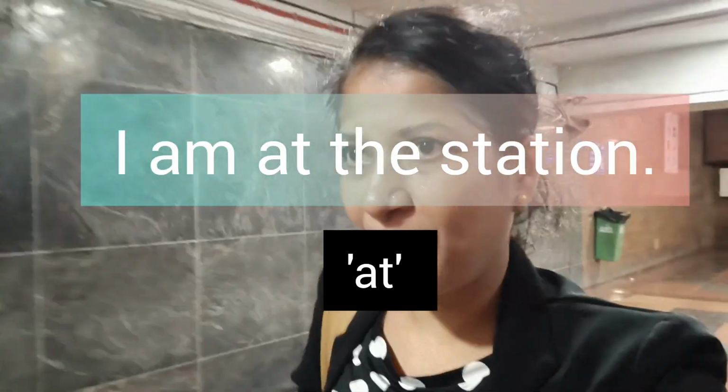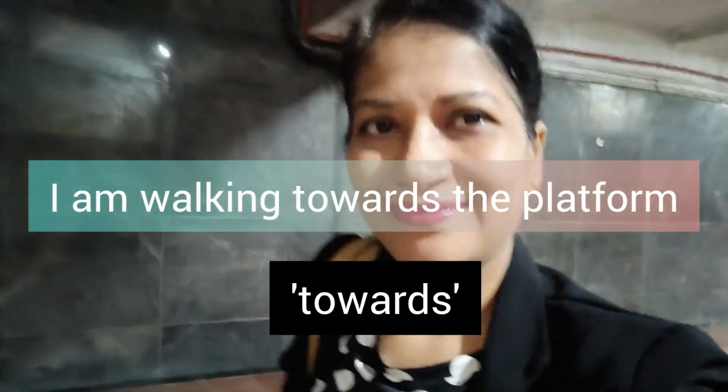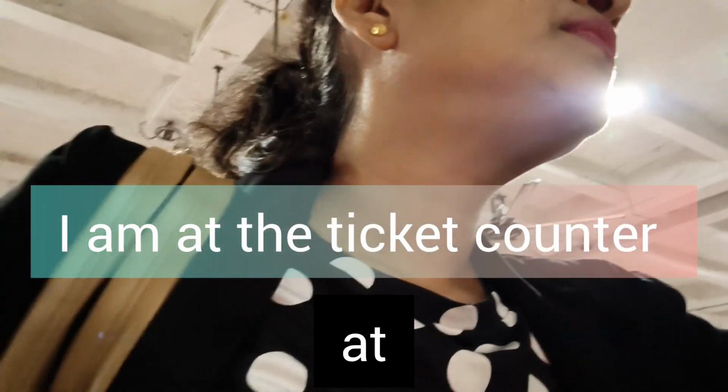I'm at the station. At is the preposition. I'm walking towards the platform. Towards is the preposition in this sentence. I am at the ticket counter. So at is the preposition.